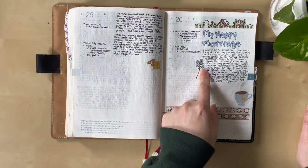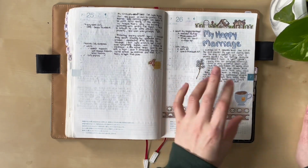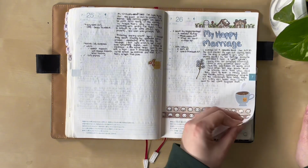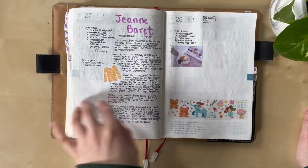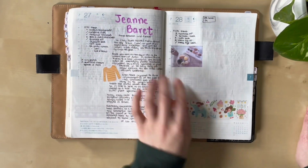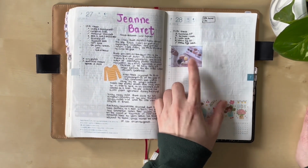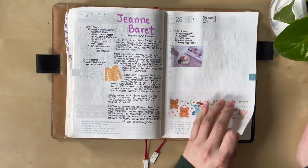And then here I started watching My Happy Marriage on Netflix and it was so good. I was crying so hard. More back journaling about Jean Barret, who was a French botanist and explorer. And then here I have a picture of some fancy buns that we tried from the Chinese supermarket.